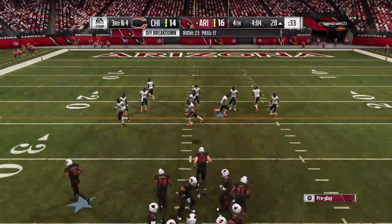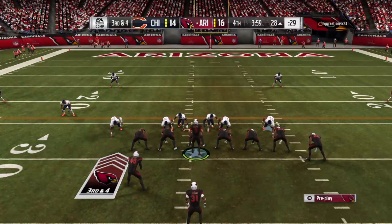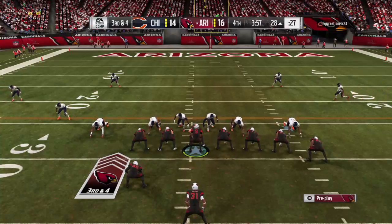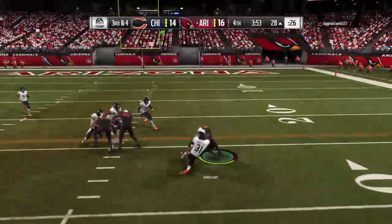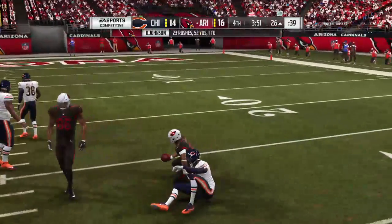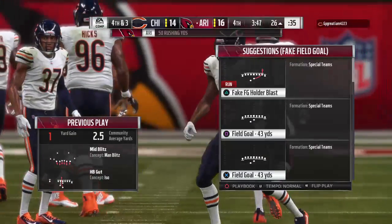The Cardinals on 3rd down. They've converted just 2 for 6 thus far. This is 3rd and 4. Here we go. Now a handoff. Johnson. And he'll take this down just shy of the 25-yard line. Just a 1-yard pickup there, and it'll be 4th down.